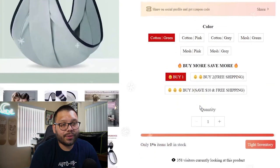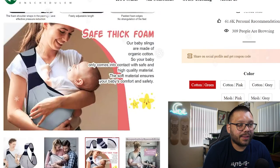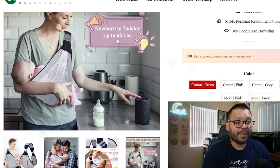Everything is pretty straightforward. The colors are good. It's easy on the eyes. Let's take a look at these images. I didn't see these. All right, so the images themselves look pretty good. It tells you up to how big the toddler can be. So up to 45 pounds, that's pretty big.